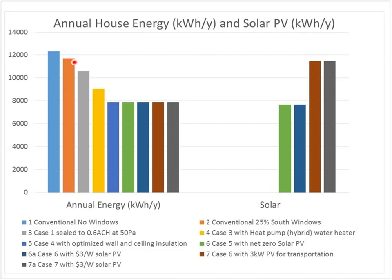Now, the rest of these cases are all the windowless case. And the idea here is that, okay, here's extreme 25% floor area with windows, and here's absolutely no windows. And so 10% floor area of windows is a good target to shoot for. That gives you lots of daylight, gives you reasonable solar input if you'd like to have that. But more importantly, it's more than enough for you to get the view of your gardens, of lakes, of mountains.